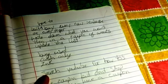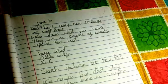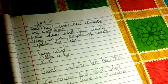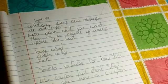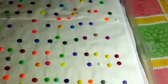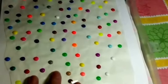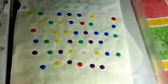And search YouTube. I really like enamel dots, but enamel dots are really expensive. And I did search YouTube on how to make enamel dots, and there is a very easy way to make them. I have made hundreds of them. This is full of enamel dots, both sides have enamel dots.